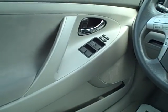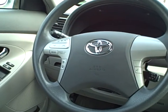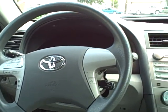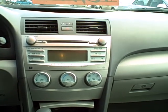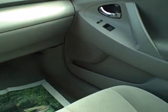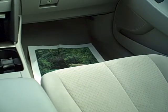Get inside here. Does have a sunroof. Sunroof as well. It's got power windows, locks, tilt cruise. It's got the steering wheel controls there. Of course, all your AC buttons and your radio, automatic transmission, clean seats.